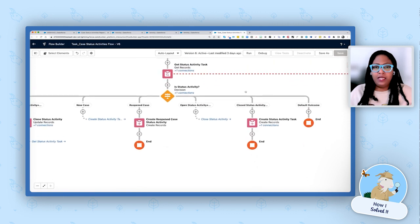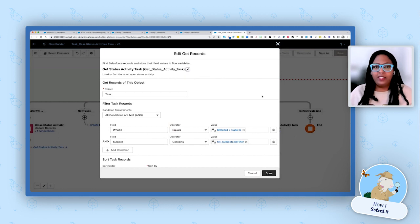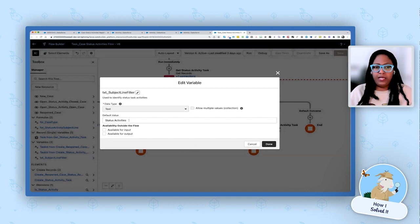The next piece to this is to obtain whether or not there is already a status activity task on the record. In order to do this, I had to create a unique identifier for the tasks that are created from this flow. And that unique identifier is contained within this formula. So I'm going to actually go over to the formula for this. And this is simply a text formula with a default value of status activities, because part of the naming convention for these tasks that are created is status activities is the suffix for all of them.